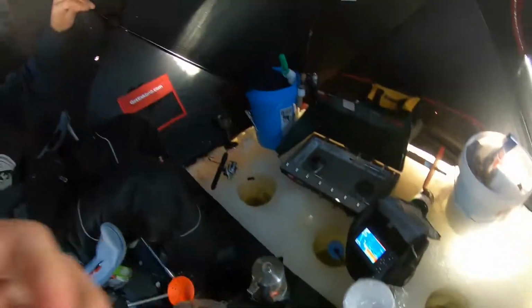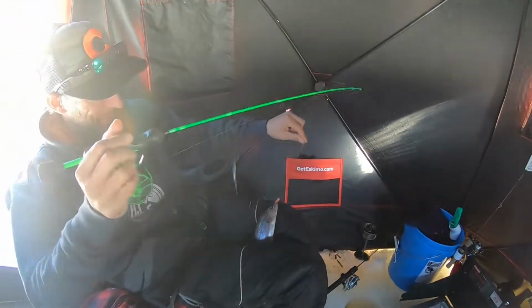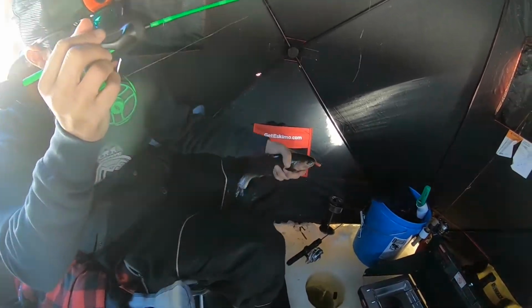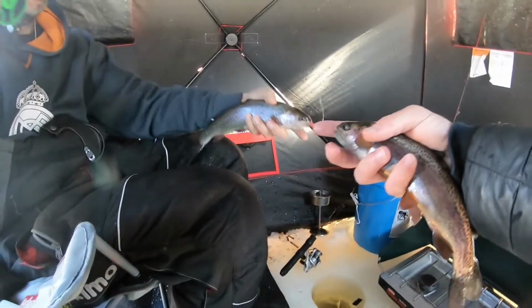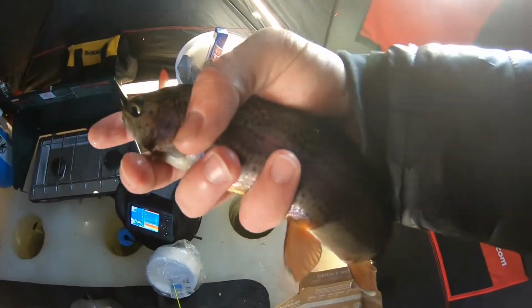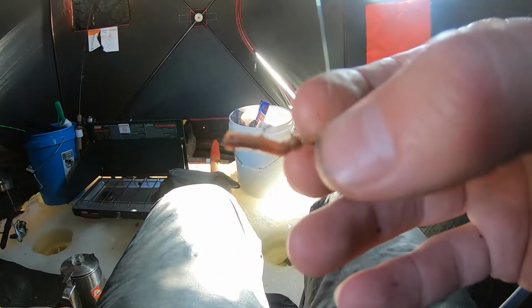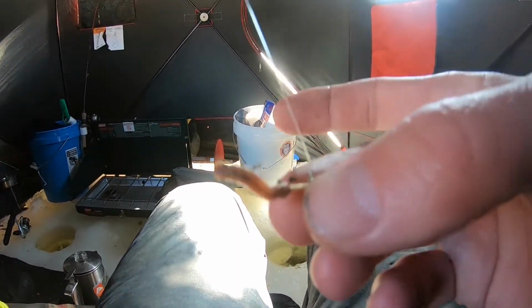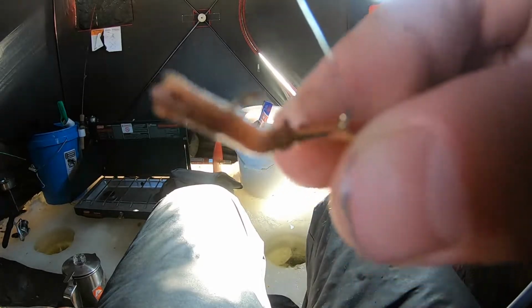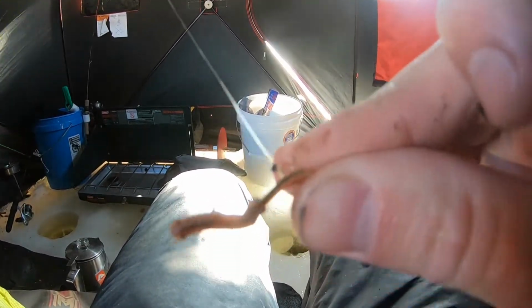Oh, man. Scoob got a nice one. Alright, bud. Awesome. Pull it up quick so I can see it. Pretty good one for Isabel. Nice, bud. Oh, yeah. We're doubled. Let's get it back in the water. Alright. That was pretty awesome. Scoob and I just doubled up. I'm gonna give the wax worms a rest for a sec. Now I've got a piece of red worm on this Widowmaker. Gonna drop it back in and see if we could get one on the red worm.